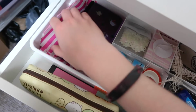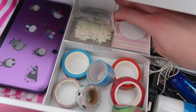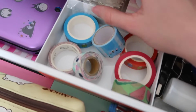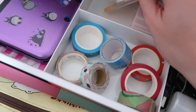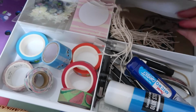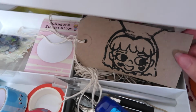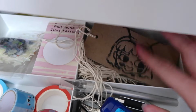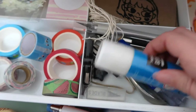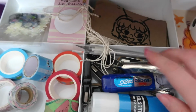I've got my DS, little pink bags I use for packaging, more washi tape, my business backing cards I use for my enamel pins, and just some little stickers and stars that I use for photos sometimes. These are what I use to tag my denim jackets. I printed these myself and then I tie them onto the jackets. Got some memory sticks, glue sticks, a hole puncher, a single hole puncher.